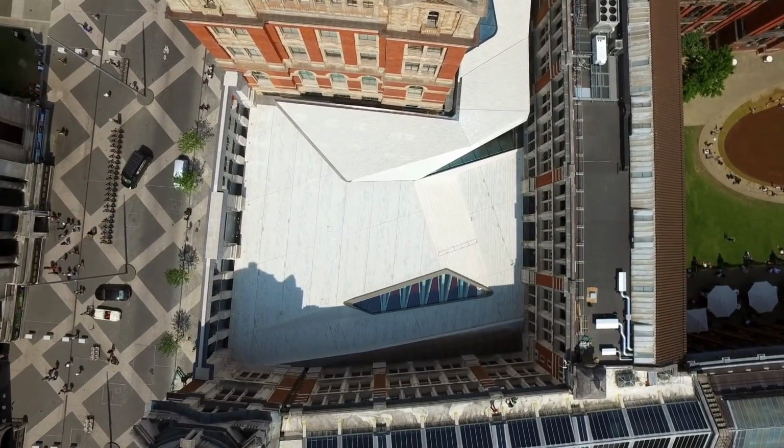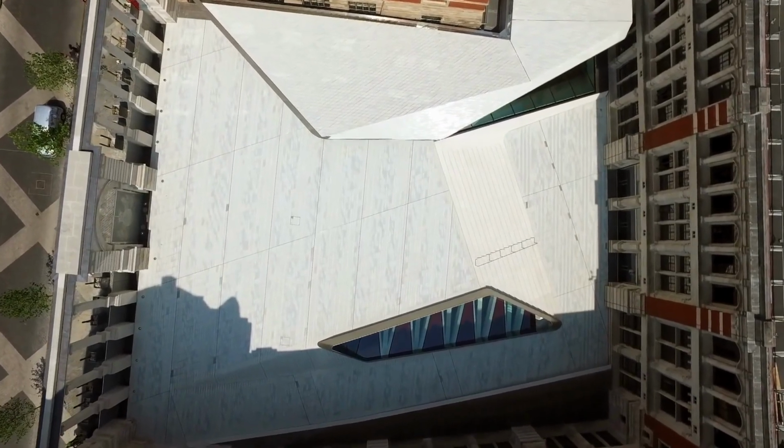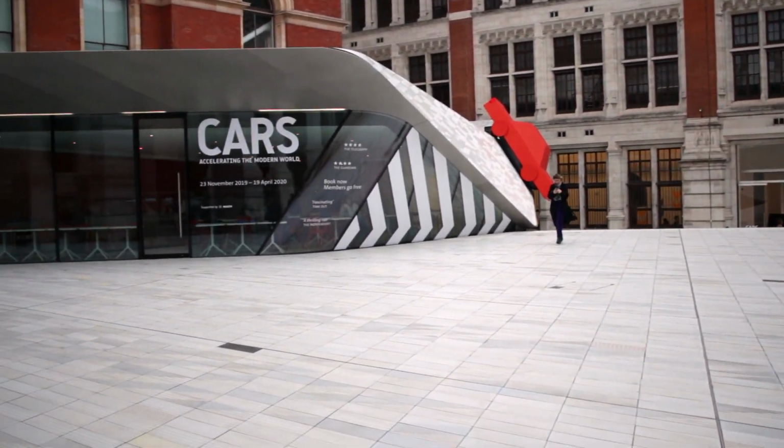So one, you could have private or public events in there because there's quite a hefty amount of room. You can put tables, anything really, and close the gates. So that's one option. The second option is just perceiving, standing there, looking around, and on one side you have the cafe with the Victorian brickwork.